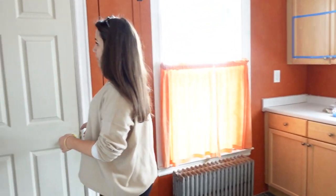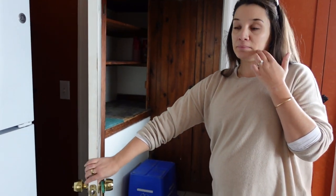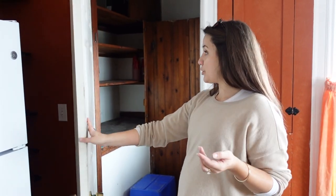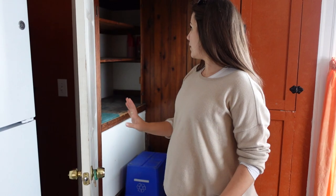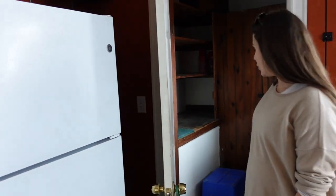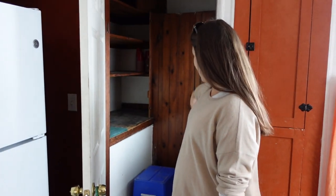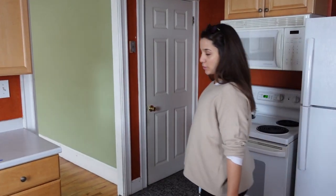Let me show you what we're doing here. This door currently goes out into, I guess you would call it, an entryway. This space is not insulated, so what we're gonna do is remove this door, insulate this space, and turn it into a little mudroom area. We'll have some cubbies and hooks and stuff. And the flooring will run continually into there, and hopefully it makes this whole entryway a little bit more seamless. So now let's go upstairs.